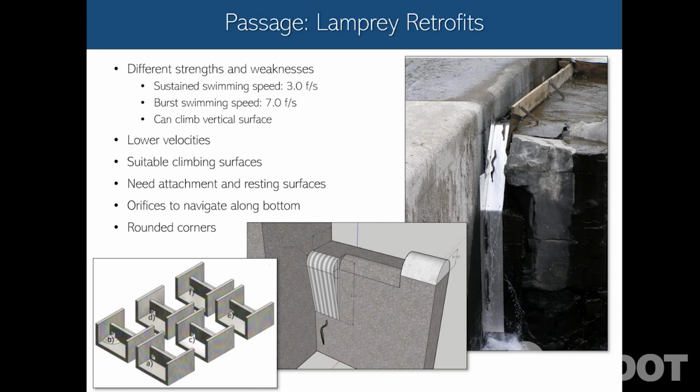We now recommend making them covered because there could be a lot of avian predation from these if they're exposed. But they can be really easy to add to structures and facilitate a lot of lamprey passage. But again, specifically Pacific lamprey, because they are super awesome climbers.